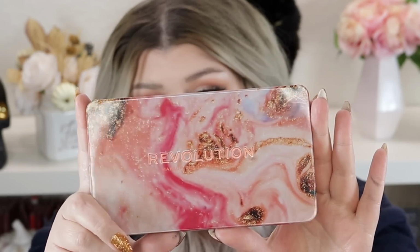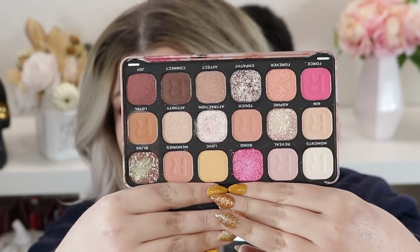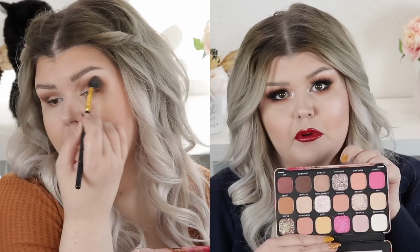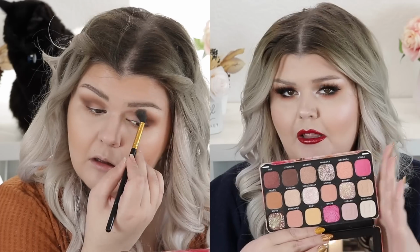This is the Forever Flawless Affinity palette from Revolution. It is one of the most beautiful palettes I think I've ever seen in my life. I was so incredibly impressed with not only the shadows and the blendability, but also the glitters. Honestly, I feel like they have stepped up these pressed glitters. The way that this comes off on your fingertip and stays on your face, I got like no fallout with this guy and I just kind of put it randomly all over. So impressed. I feel like they definitely upped the quality of their glitters. I don't know what they did differently, but I feel like something's different about this one.